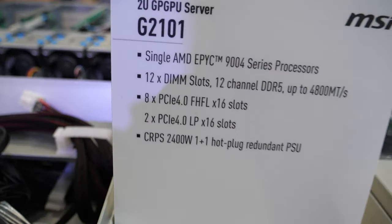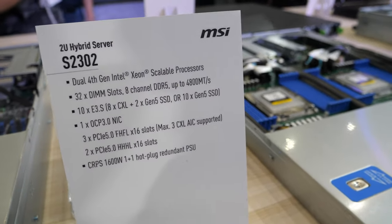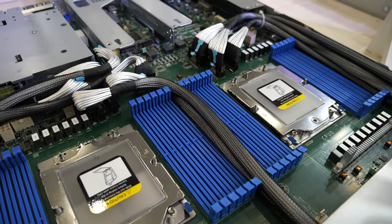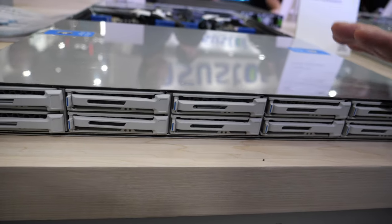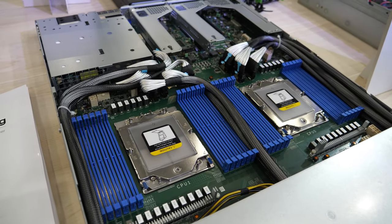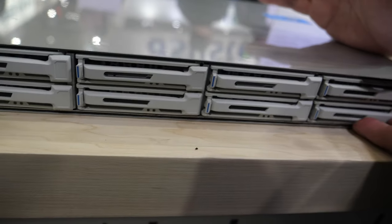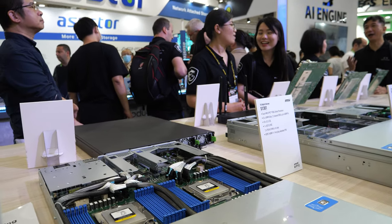So this is the EPYC, and here's another EPYC, and what do we see here? Xeon, and also EPYC. What is special about this one? This is a general purpose 1U hybrid server. As I just mentioned, this can be a memory drive, but if customers don't need so much memory capacity, they can also install SSD here. CXL. How does it make that different?